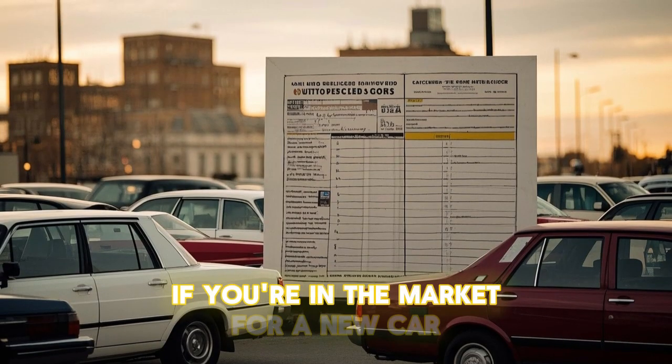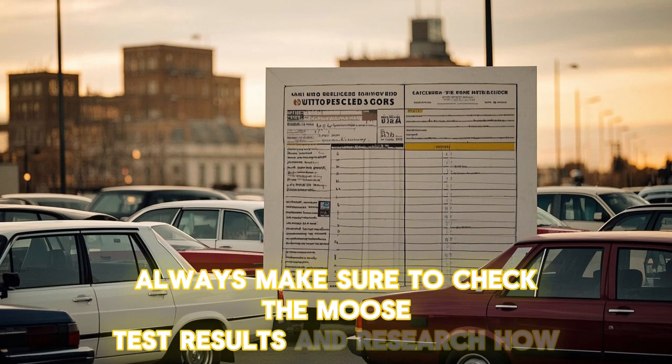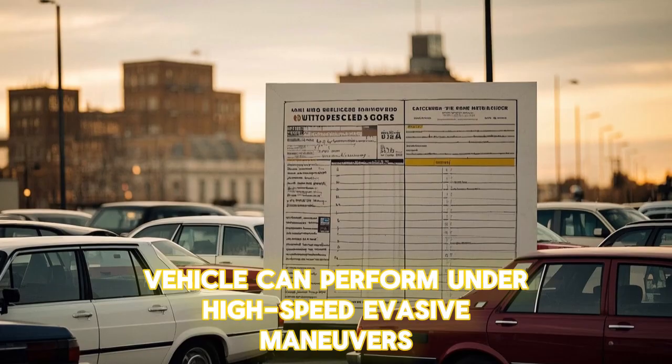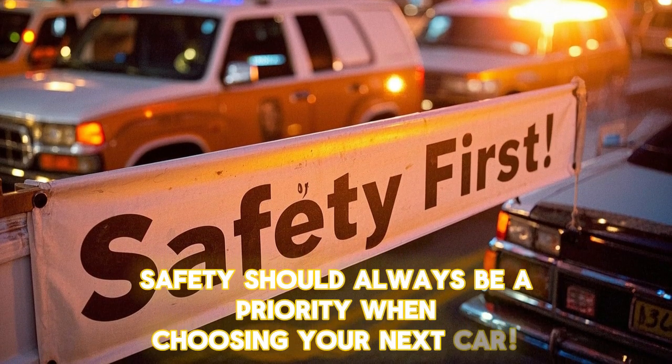If you're in the market for a new car, always make sure to check the Moose test results and research how well the vehicle can perform under high-speed, evasive maneuvers. Safety should always be a priority when choosing your next car.